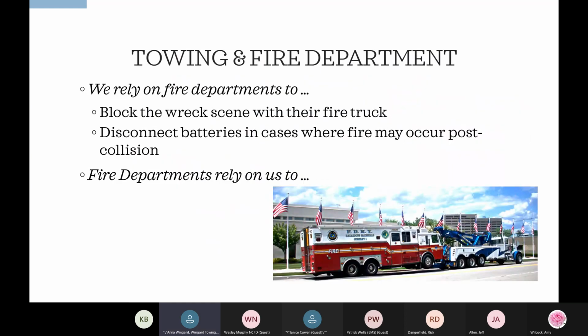Next slide, I'll talk about towing and fire departments. So towing services should be relying on fire departments to use their fire truck to block the wreck scene. That's more well known with the public these days, and we really appreciate the fire department doing that for us. The other aspect that we rely on fire departments for is when they disconnect batteries in cases where they feel a fire might occur post-collision.